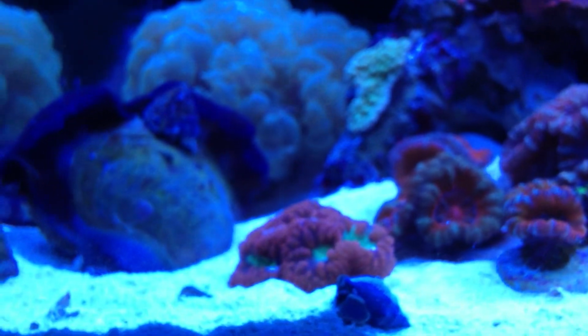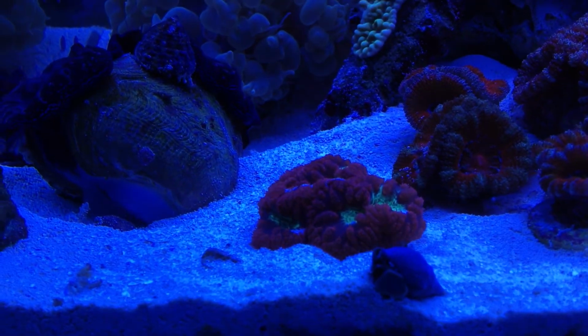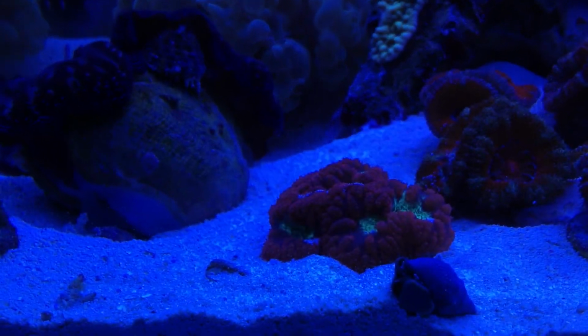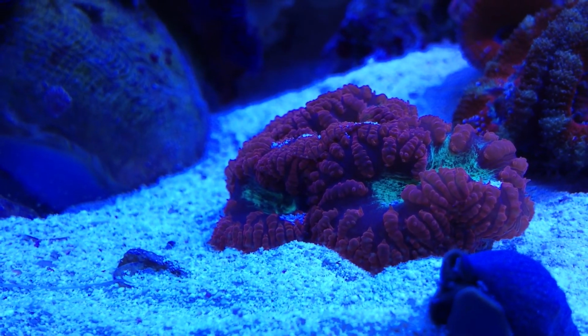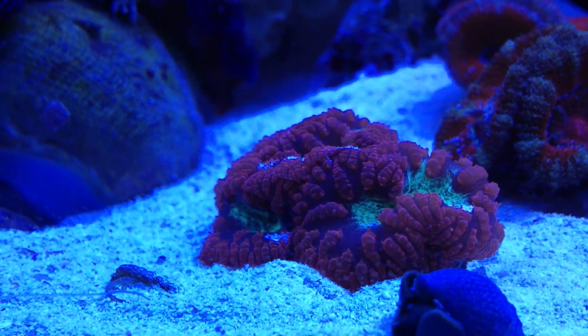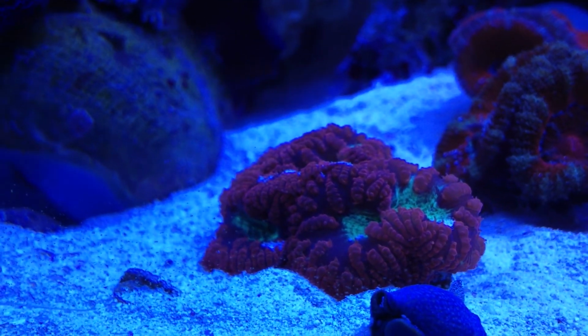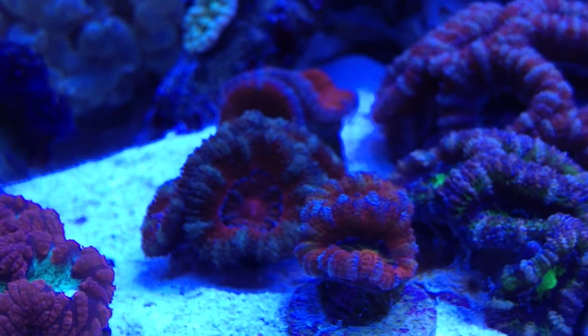See if we can get the color here to focus. Yeah, here in the front, this other Blastomussa wellsi is doing really, really good. I haven't had the best of luck keeping blastos in the past, but the two little colonies that I have now seem to be doing really good. And this one accepts food all the time, so I think that has a lot to do with it.